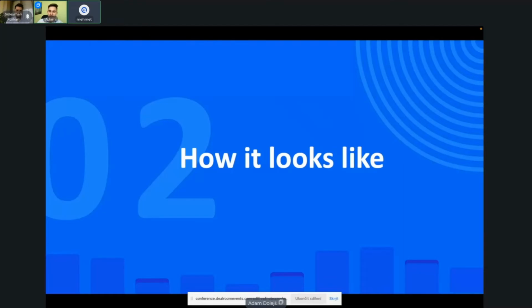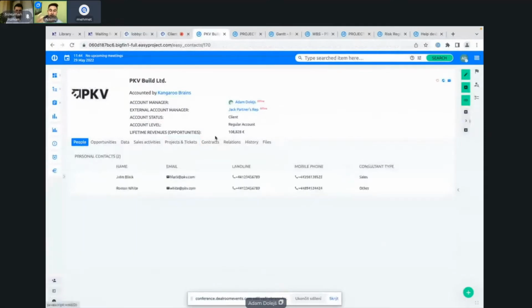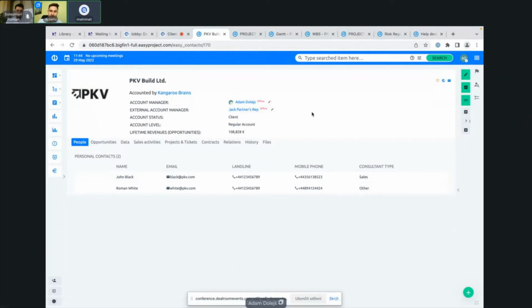Now I'm going to show you how it actually looks within our system and how we treat our clients. So now you should see the account profile in Easy Project. What it actually says is that I have very basic information about my client, PKV Build LT Limited. And I know who is the account manager, and I also know who are the people working for PKV Build, because there are people that I can contact within sales. I can contact people that are technicians, that are technically oriented, and I can work with them very easily. So that's my communication, the first C.